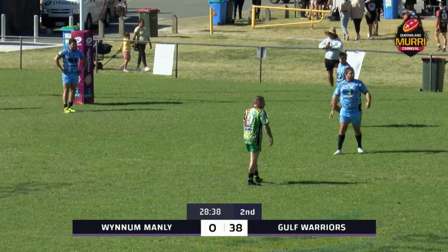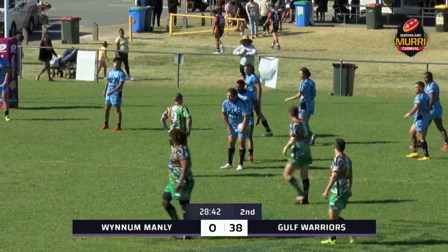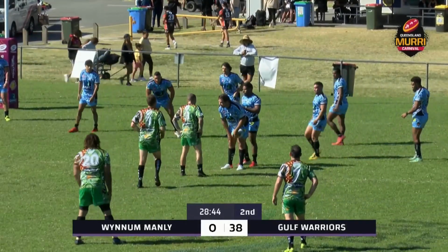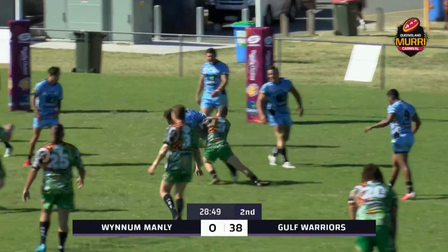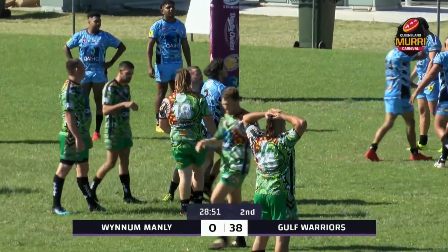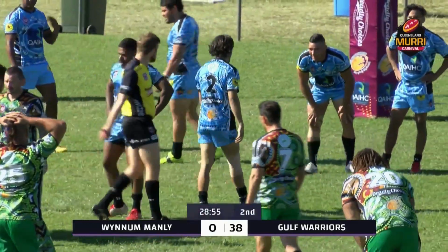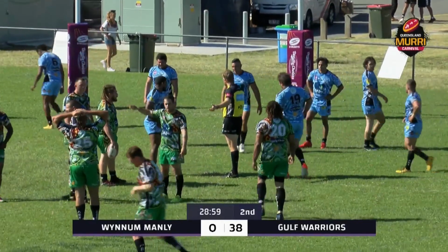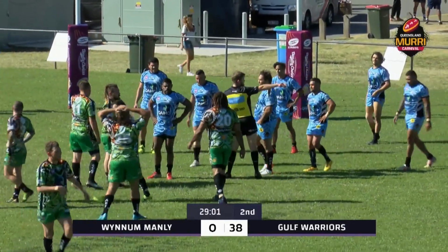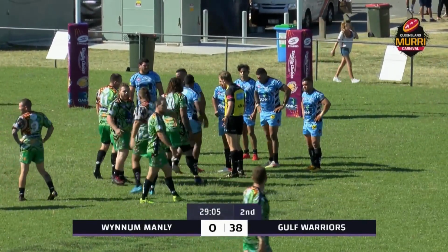Yeah, it's a long cut-out pass, but the Gulf Warriors team, too experienced there. They're all numbered up perfectly, so once that ball got to the winger, unfortunately for him, plenty of blue jerseys. Oh, as you see, geez, we haven't seen that in their performance so far. Knock on there, bit of miscommunication as the winger comes in. Oh, geez, I tell you what, the front rows would be happy. Yeah, exactly. And great opportunity now for the Wynnum Manly side to possibly get some points on the board.